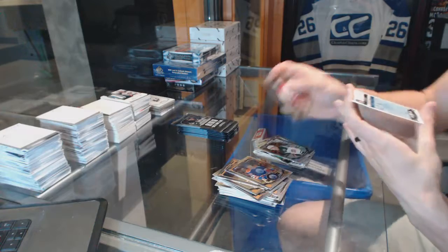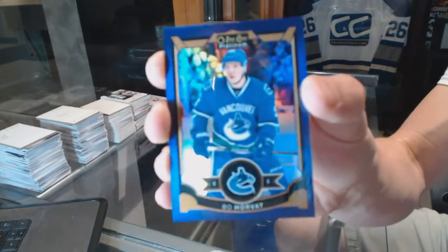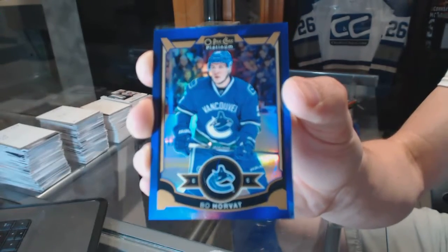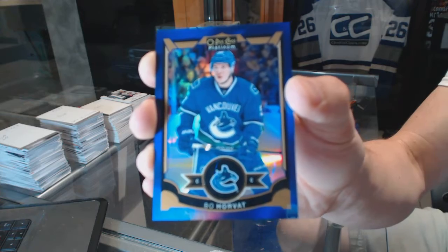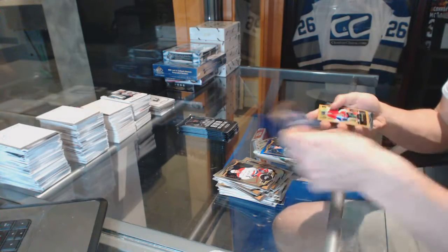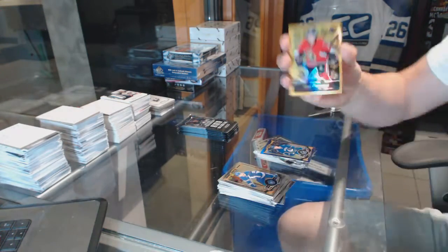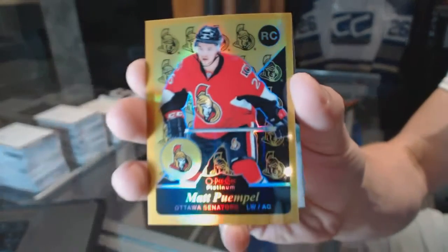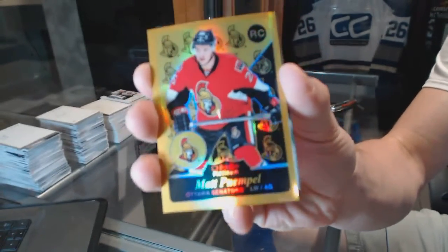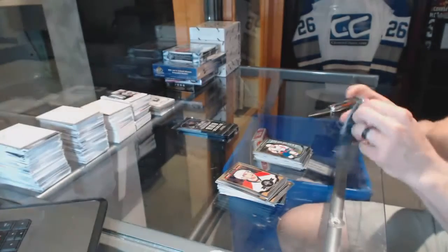We've got a purple parallel, numbered 25 of 25 for the Vancouver Canucks, Bo Horvat. 25 of 25 for the Canucks, Bo Horvat. We've got a retro rookie gold rainbow, numbered to 149 for the Ottawa Senators, Matt Pumple. Colorful box. Matt Pumple. And a marquee rookie for the Capitals, Chandler Stevenson.